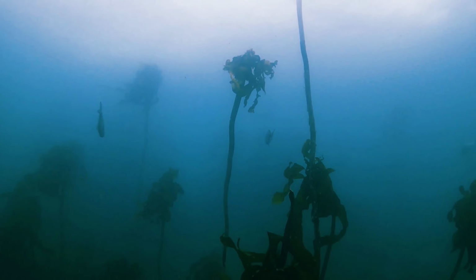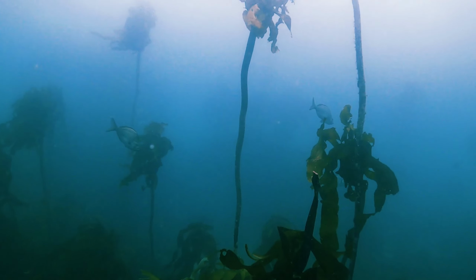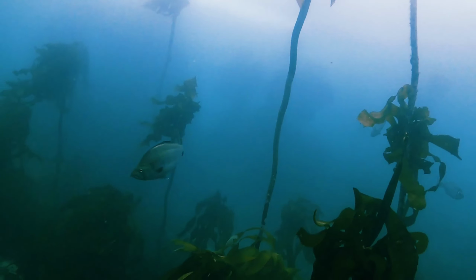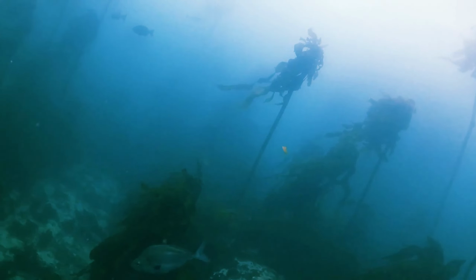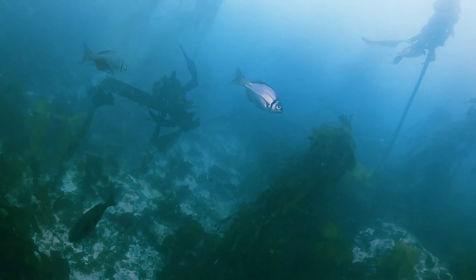Another fish often seen with Hottentots is the judgejaw. They are easy to recognize however. Their body is more laterally compressed, and they sport that distinct downturned big mouth and pointed head. They stay more in the background, but may approach divers out of curiosity.